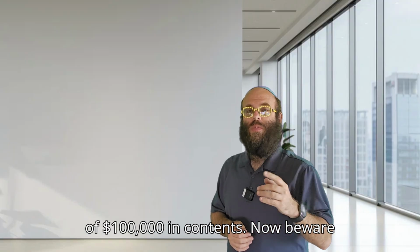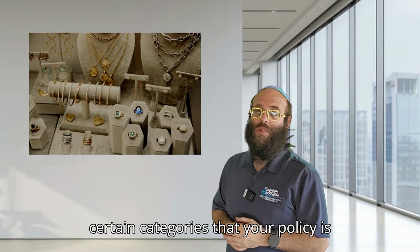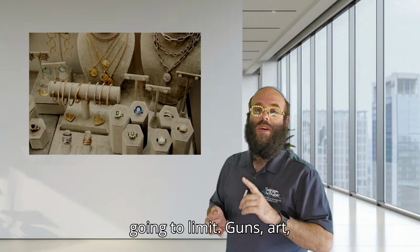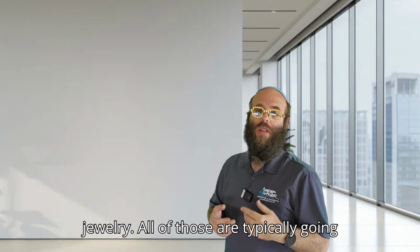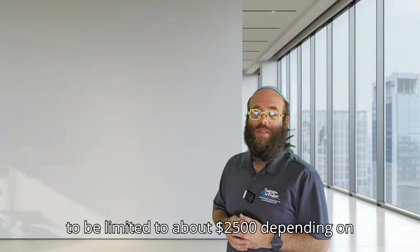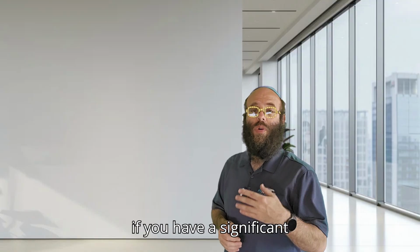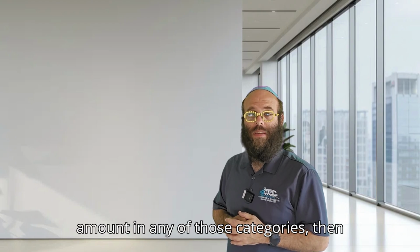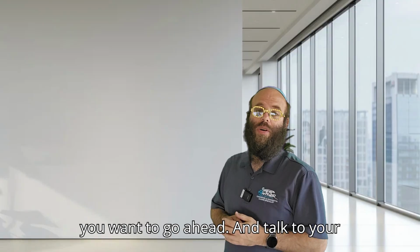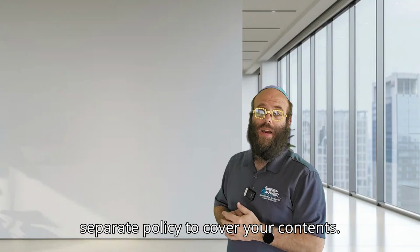Now, beware. When it comes to contents, there's certain categories that your policy is going to limit. Guns, art, cash, and jewelry. All of those are typically going to be limited to about $2,500 depending on the policy, more or less. And therefore, if you have a significant amount in any of those categories, then you want to go ahead and talk to your agent about getting a rider or a separate policy to cover your contents.